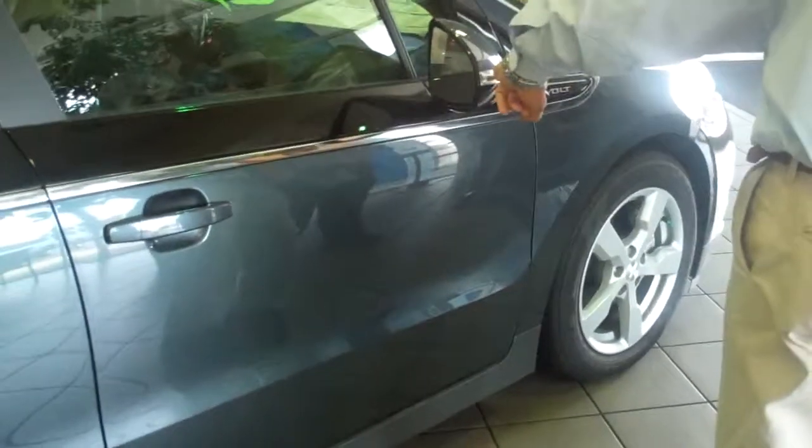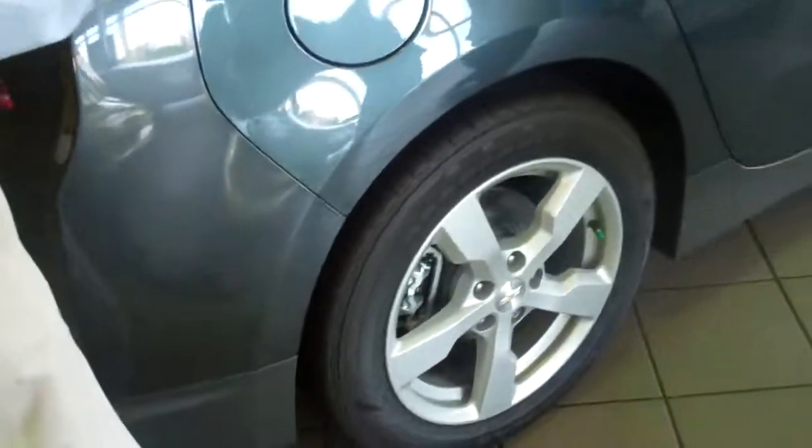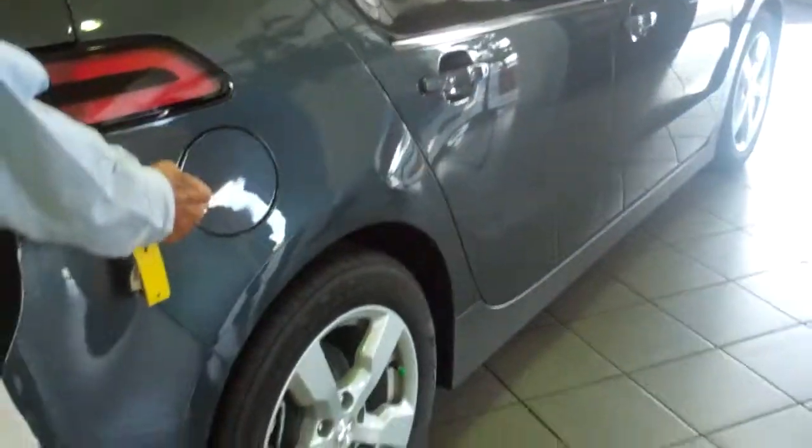As are the mirrors. You've got your turn signals out here in the mirror, and you can get them in 5 different colors. No difference, no money, and no charge for anything different. Now, moving on back to the back, your gas tank, of course, is here. Front left is battery, back right is gas. Once again, a 10-gallon tank.